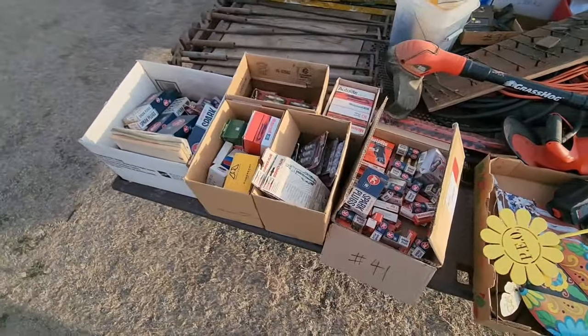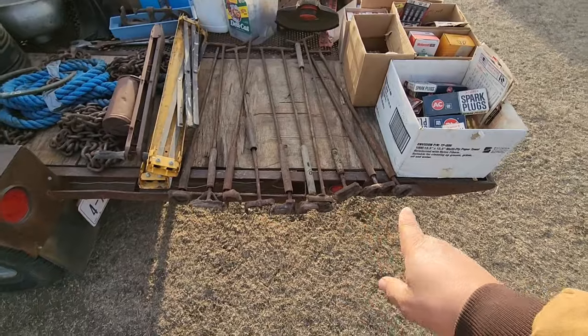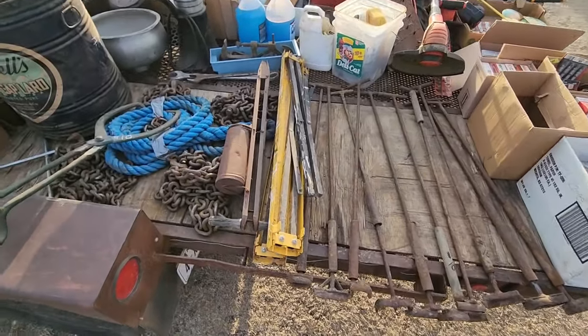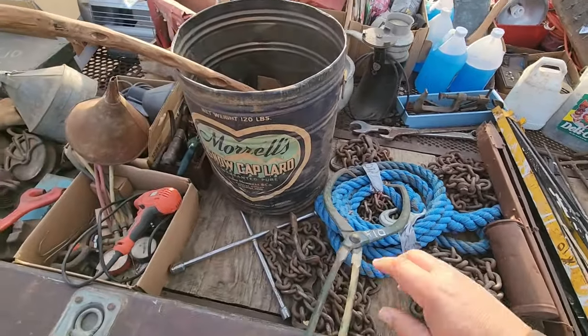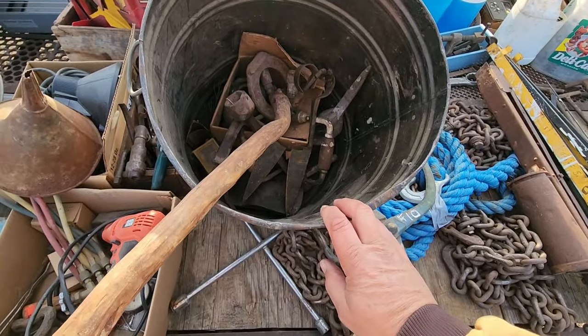3 boxes of spark plugs. Got a whole bunch of branding irons. These are going to go for a lot of money. People love branding irons. Some chains, some big heavy rope. Got a cream separator. See what's in this little barrel. Horseshoes and shearing stuff.